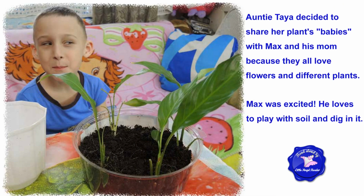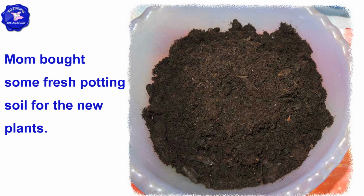Auntie Taya decided to share her plants' babies with Max and his mom because they all love flowers and different plants. Max was excited. He loves to play with soil and dig in it. Mom bought some fresh potting soil for the new plants.